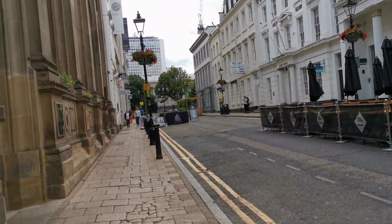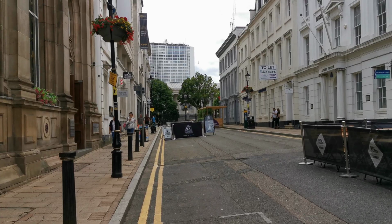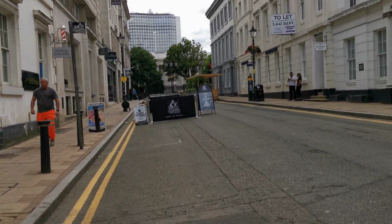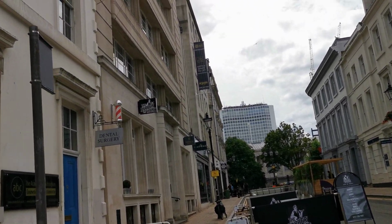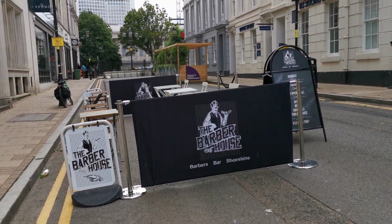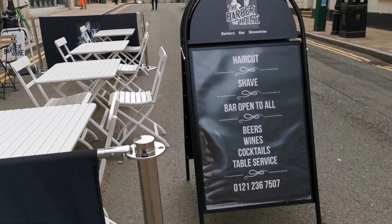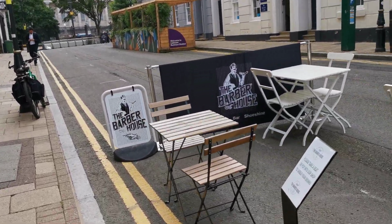And also down here, the Barber House. But I don't think people are sitting out having their hair cut, so that must, well, it's got a barber sign outside. The Barber House, it's obviously a restaurant. It used to be a barber's or something or other. I wouldn't like to say. The Barber House, look. It's got a barber's wheel out there. Barber's bar and shoe shine. Haircut. Oh, it is a barber's. So what are the seats outside for? Shave, bar, oh, beers, wines, cocktails. So it does do haircut, shave. Right, so it's a mixture of a bar and a barber shop.